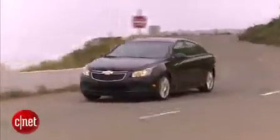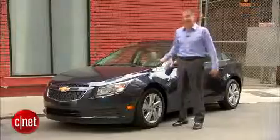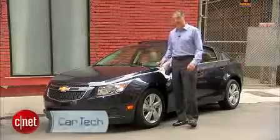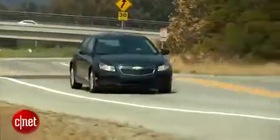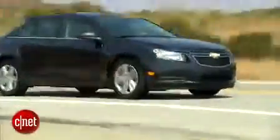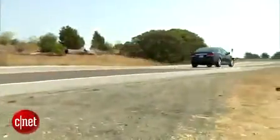Now, you may have already seen my video on the Chevy Cruze Eco, but this is the Chevy Cruze Eco, a much more fuel efficient turbo diesel. Let's drive Chevy's entrant in the field of power plant America loves to hate and check its efficiency tech.